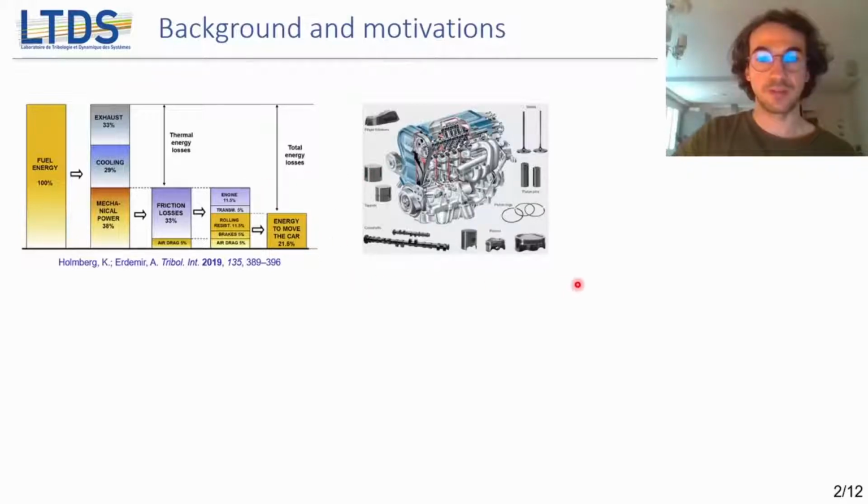There are different approaches and possible solutions for this problem, but we will be focusing on the application of diamond-like carbon coatings, also known as DLC coatings, which have already been applied in the automotive industry for more than a decade now. And here we have some images of real engine components that are coated with DLC materials.